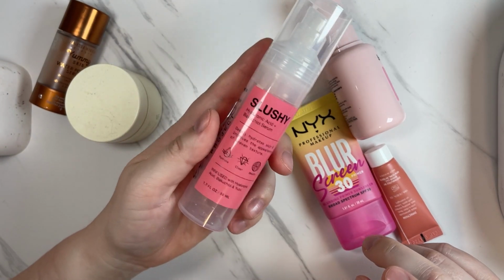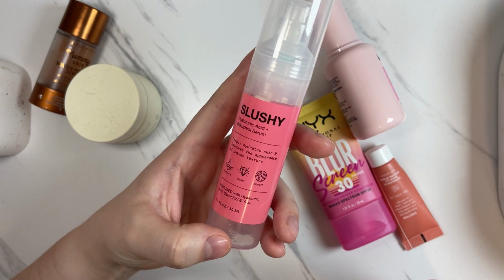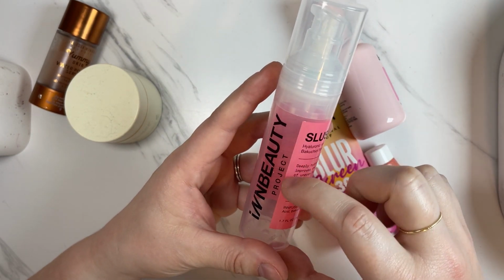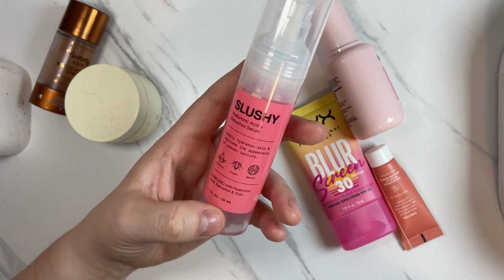So the moisturizer that I was using last month was the In Beauty Project Slushy Hyaluronic Acid and Bakuchiol Serum. This is supposed to deeply hydrate skin and improve the appearance of uneven texture. First of all, I love the packaging. I love these little airless pumps because you get all of the product. You're not wasting any of the product. You get it all up.